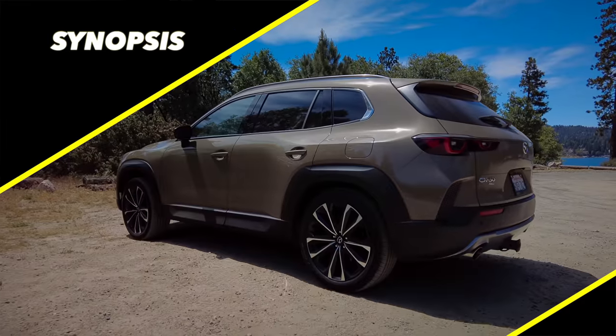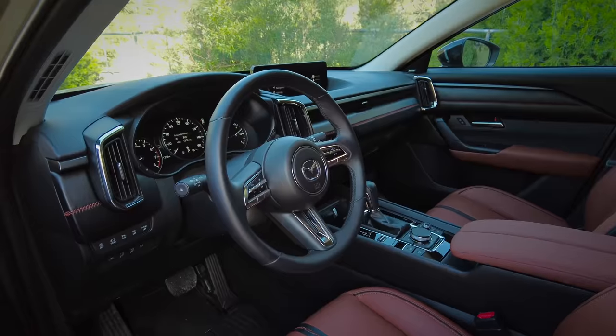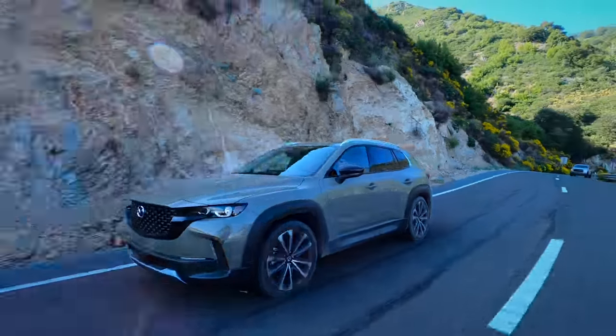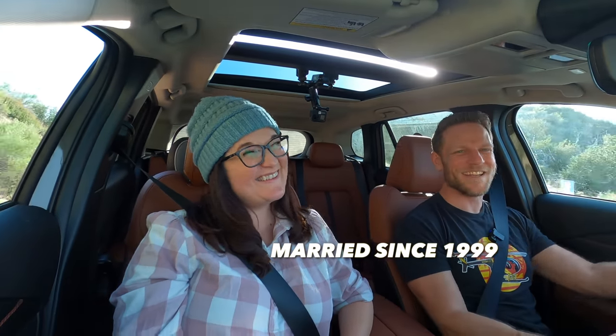Synopsis! In thinking about the essence of the Mazda CX-50, it is predictable. It is stable. It still has some capacity for fun. To me, it is the 20-year marriage of compact SUVs.